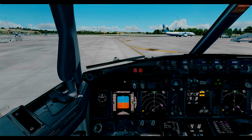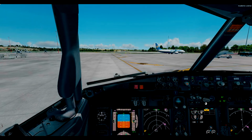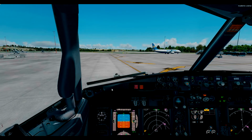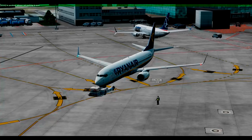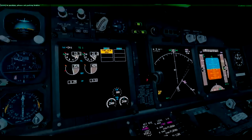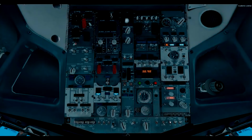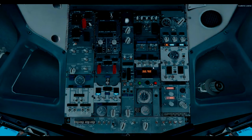Right, it is coming into life. There we go. Awesome. That is doing fine and dandy. That can go into RTO. There we go. Okay, GSX, you can stop pushing me back now. Set parking brakes. Put our anti-collision light on. Alright, can switch them onto continuous for now. And our packs can come on. And we can jump off the APU.